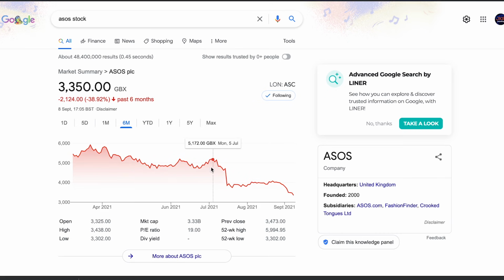Now, obviously it had been downtrending for a little bit, and then there was some negative earnings that sent it down, and then since earnings it tried putting in a little bit of a recovery, but boom, it's fallen down even lower.